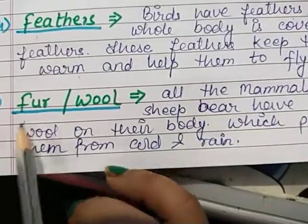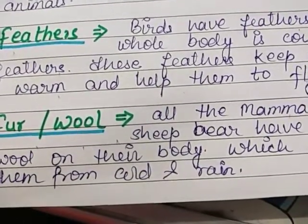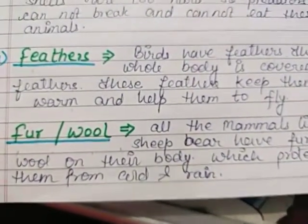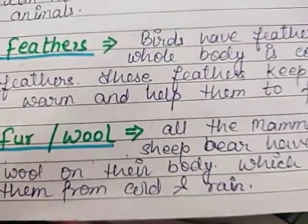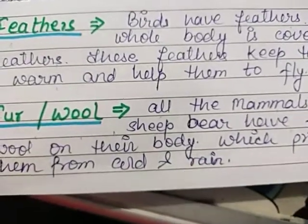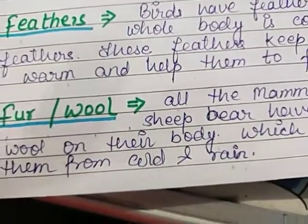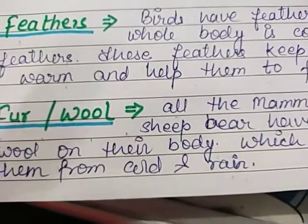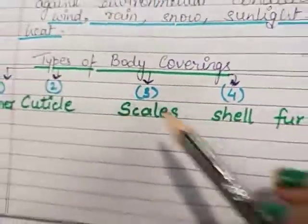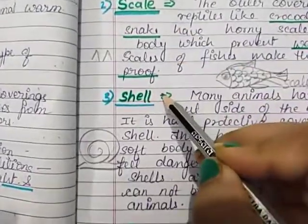Now the next body covering is fur or wool. All the mammals like sheep or bear. Mammals are what? Mammals are the animals who give birth to their babies. So the polar bear or the bear has thick fur, and wool is found on the sheep's body. All the animals like sheep and bear have fur or wool on their body, which protects them from cold and rain. Cold and rain are climatic conditions, and these adverse climatic conditions will never harm the mammals because of the thick fur and wool. So this is all about the different types of covering.